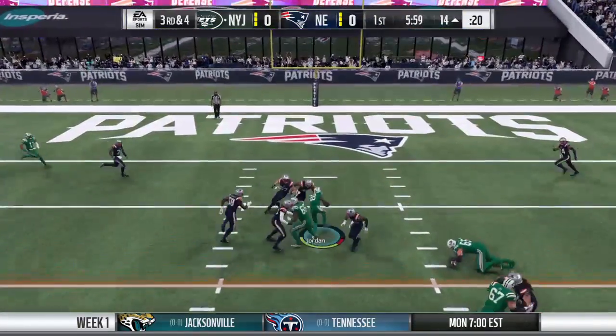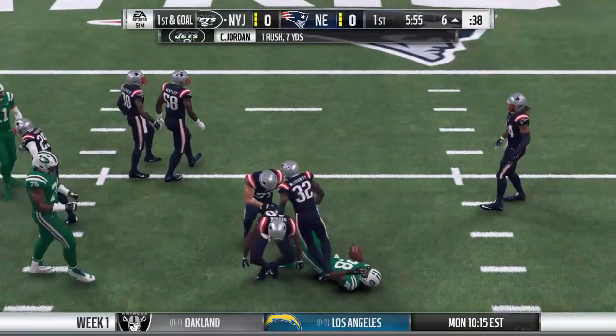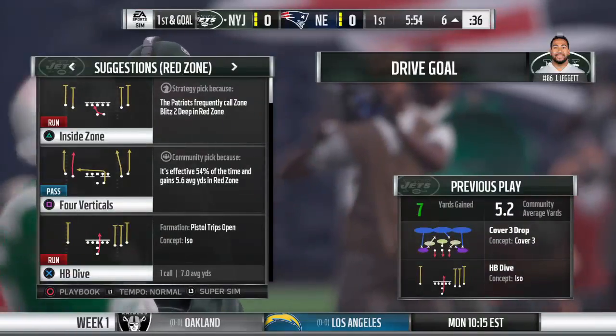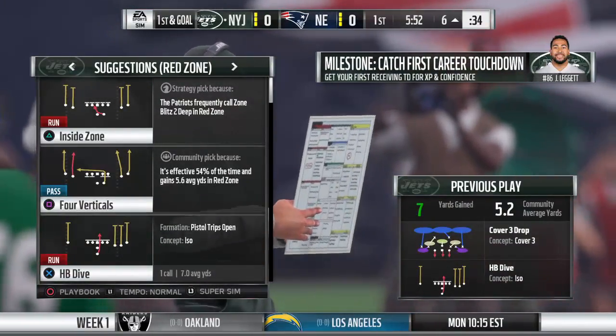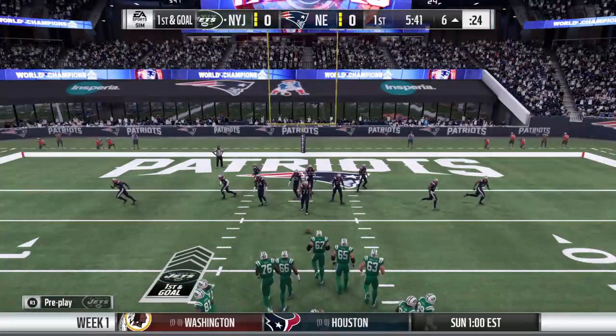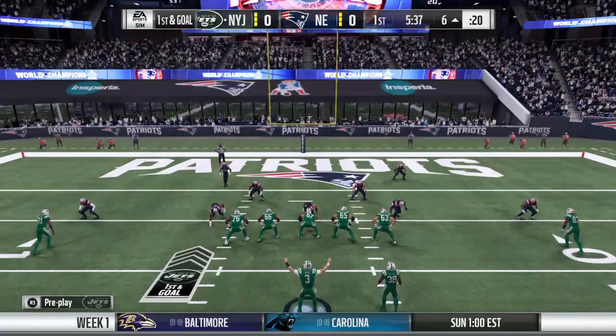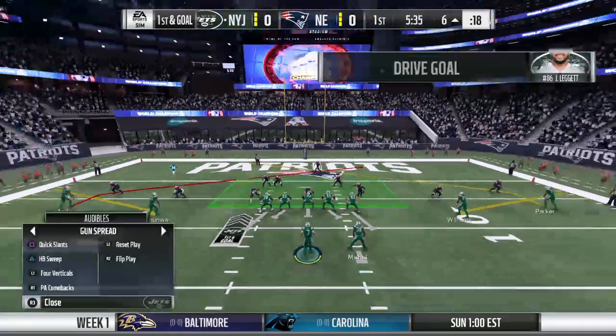On third down, that's Jordan. And he gets the first down yardage he needs before he's brought down at the 6. They're able to convert on third down, and that sets up a 1st and goal. That's a good job of situational football and understanding where the first down marker was and getting there.